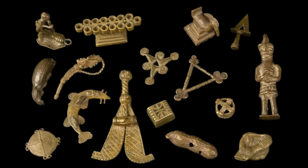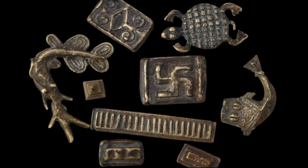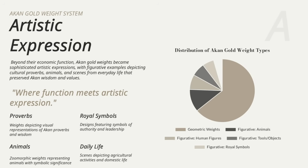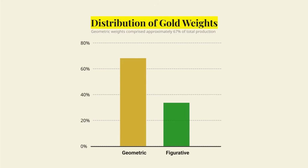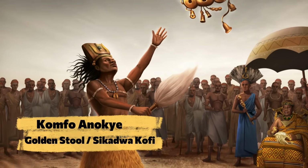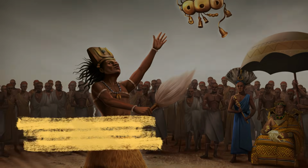This precision enabled transactions involving minute quantities of gold dust, facilitating both local market purchases and international trade. The weights themselves became artistic expressions, with figurative examples depicting proverbs, animals, and everyday objects. However, geometric weights comprised approximately 67% of total production, with figurative weights representing 33%. This ratio suggests that functional considerations outweighed aesthetic concerns in most commercial contexts.